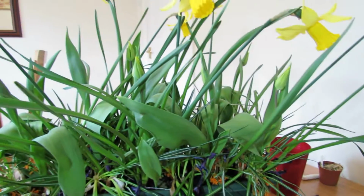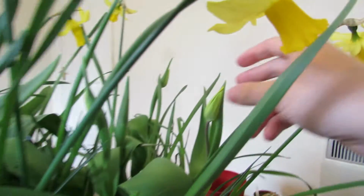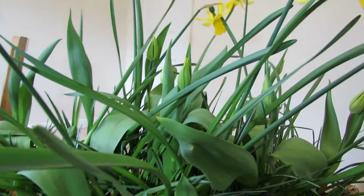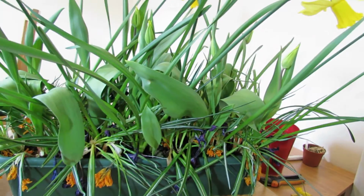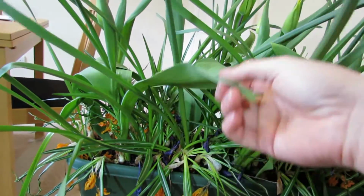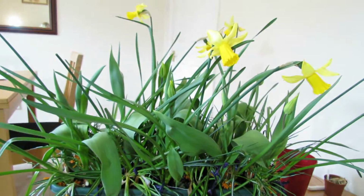But I've got one last flower before it finishes, and that's my tulips. You can see them here, they're doing quite nicely, looking quite healthy. There's quite a lot of tulip flowers coming, and they're going to be nice yellow tulips. And you can see they've got really big leaves on the tulips, so they're hopefully capturing lots of energy. So unfortunately it will go a bit green after they're finished.